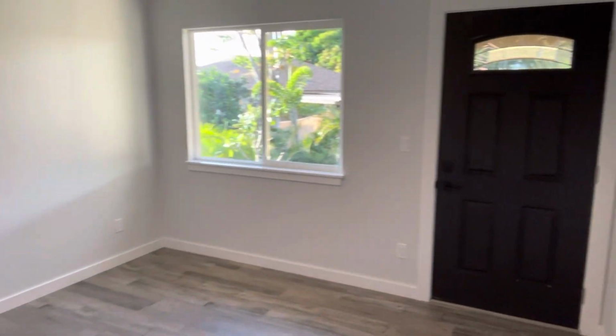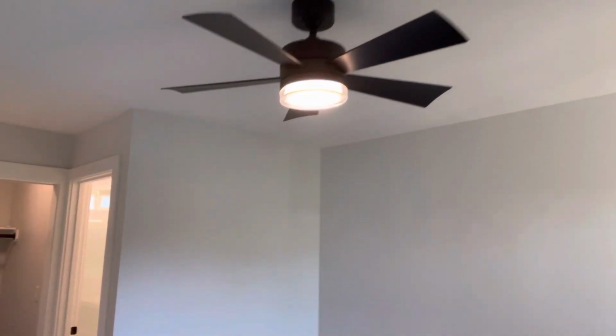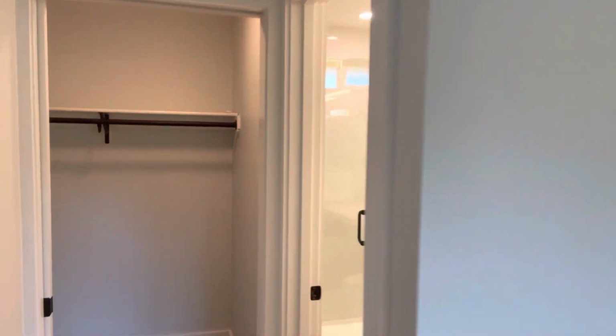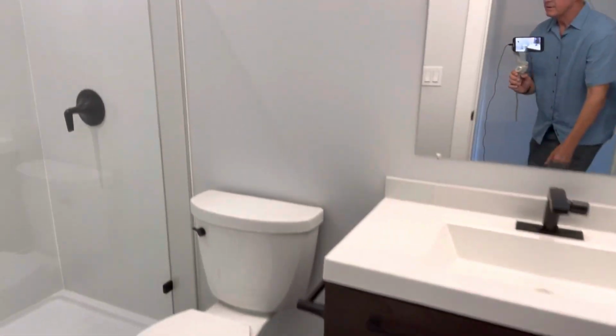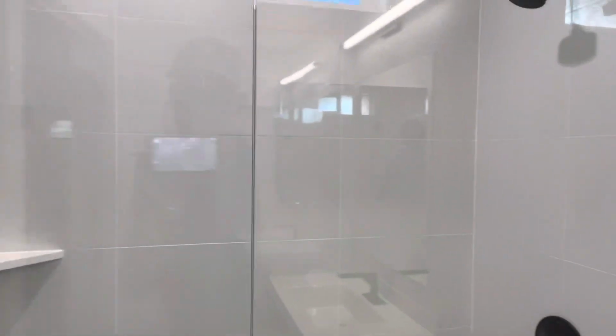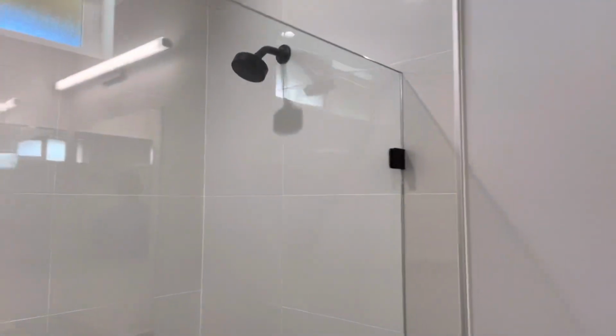And then here's your master. Also split AC when you first walk in. Here's that lock-off door that I mentioned. Same ceiling fan as the other 2 rooms. And this one does have its own ensuite bathroom. Same floating cabinet. Very nice glass shower enclosure with subway tile. And then a nice walk-in closet right here. Pretty sweet, huh?